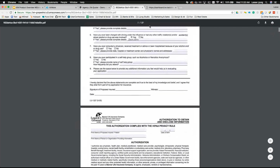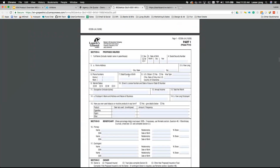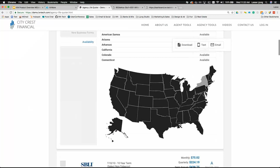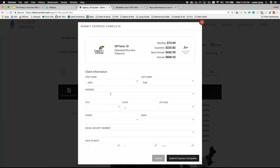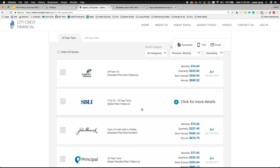Now, obviously this is a 27-page application, so quite a bit longer than doing a drop ticket. A lot of the same information comes across though. You can also see state availability here. So you can see this is available everywhere except for New York. And then we've got this action bar here where we can do some different things. Like, I talked about this ExpressComplete integration. So this is our drop ticket integration with ApplicInt.